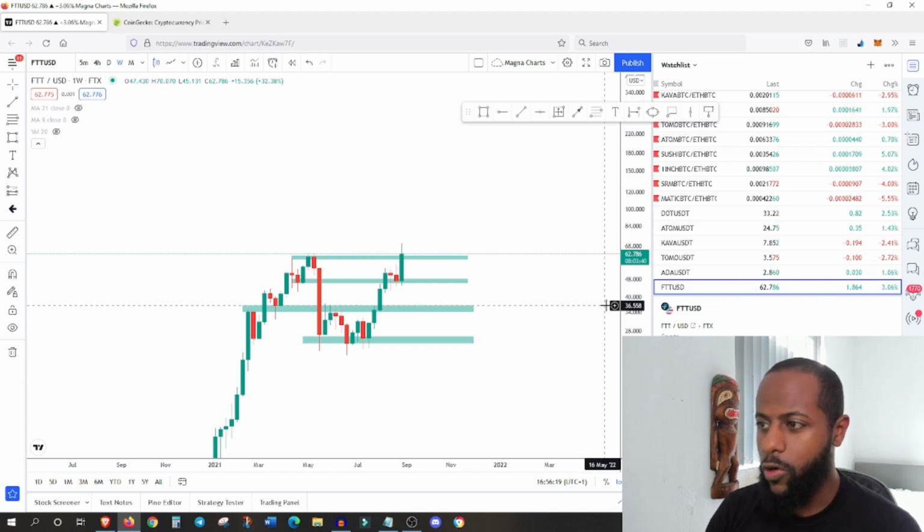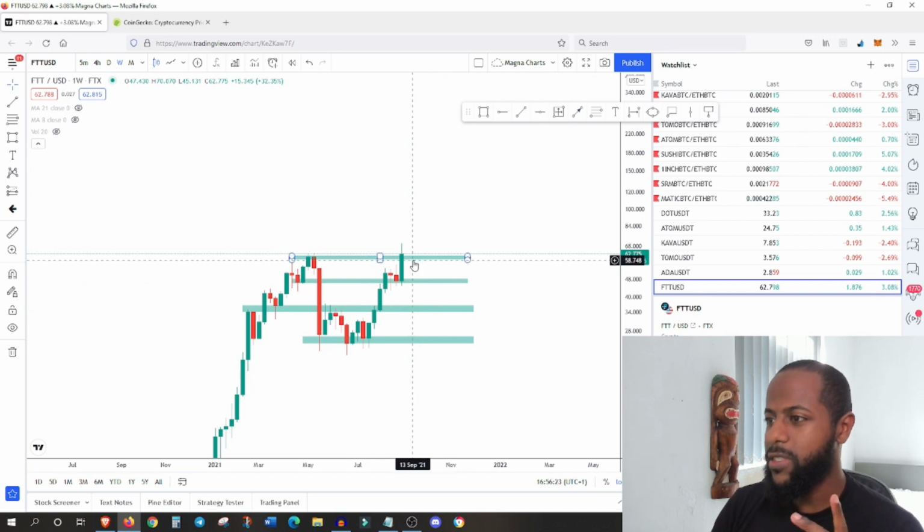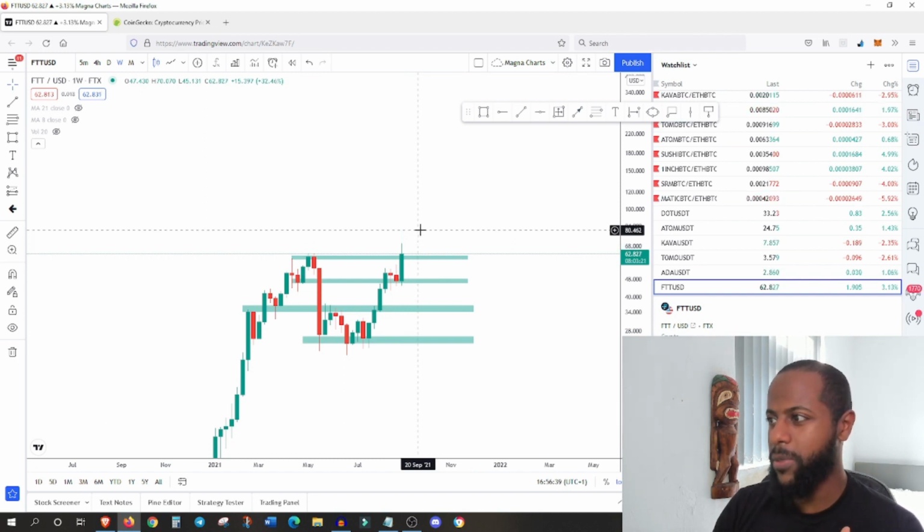So to conclude, there's a good chance that if it stays above this level, we can see it go further higher. And again, when it comes to price discovery, i.e. it's breaking new ground in price, then we've got to look at the next major round number. So we've got 75, which is an important number.